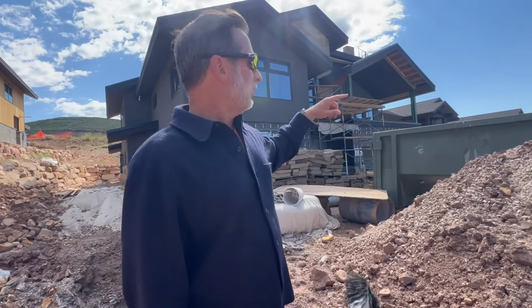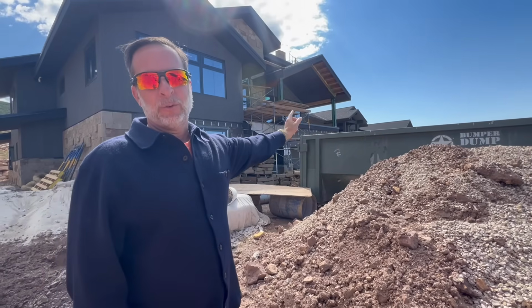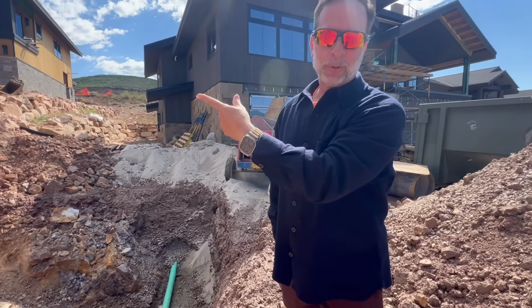Yeah. In this development, the house next to the one that we're building, they took the sewer lateral for this house, and we took the sewer lateral for this house, and then they didn't have a sewer lateral. But no one knew what they were doing. Yeah, because they weren't marked.